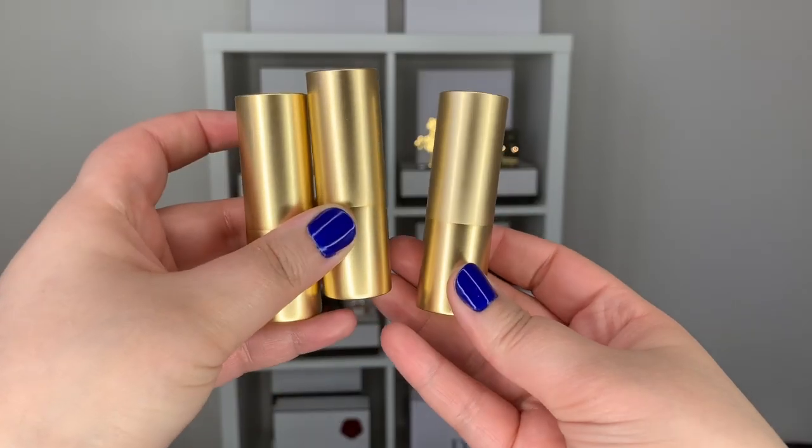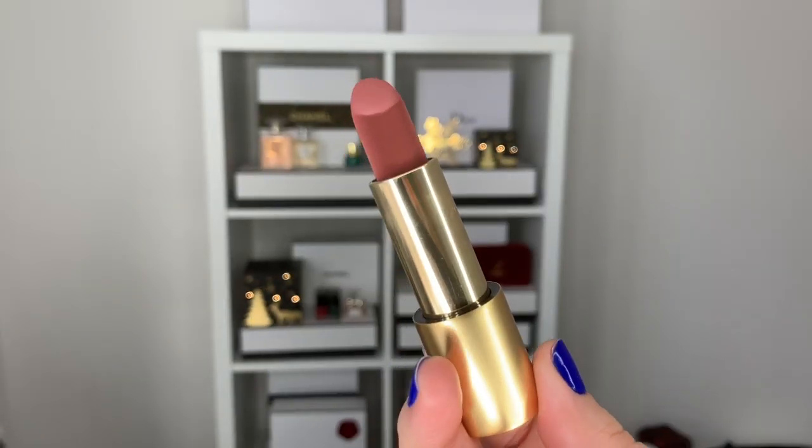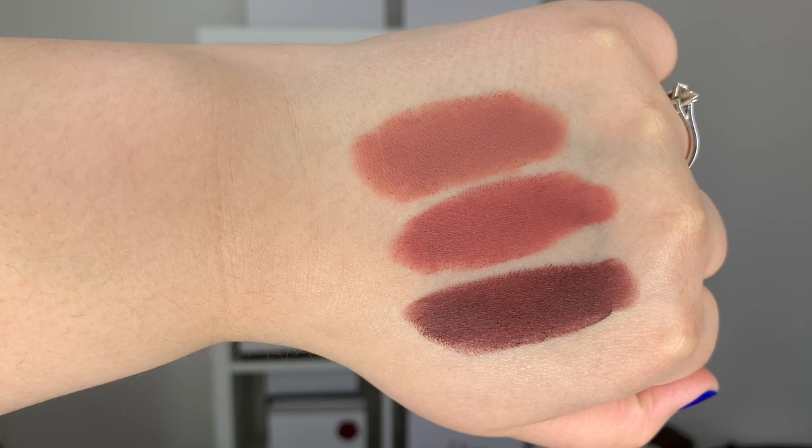Okay, moving on to lipstick. Let's talk about what I'm wearing on my lips today. I got the new Lisa Eldridge Velvet collection. I have the shades Velvet Fawn, Velvet Muse, and Velvet Decade. These are the nudes and the dark colors that she came out with last month or a few weeks ago.